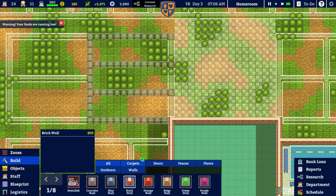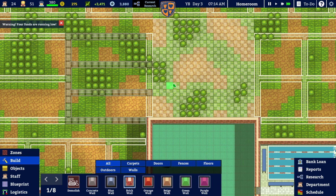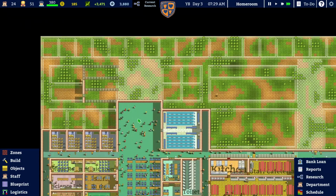So yeah, it looks like all these are going to go. So yeah, my funds. Oh, yeah, there we go. No, I can't afford to build that. There we go. We'll put that brick wall back in. And that's it. All I can build is some walls. The builder can go out, build some walls, and then we'll have to wait again. So there we go. Let's sit back.